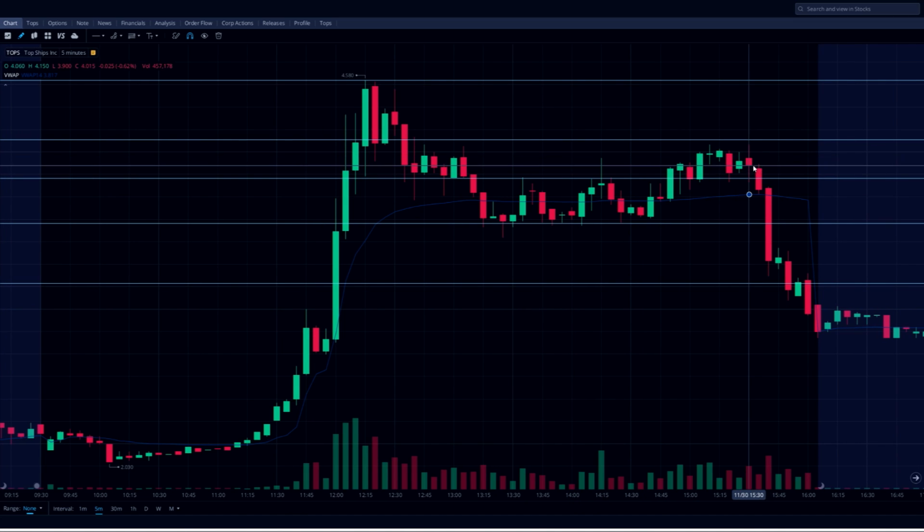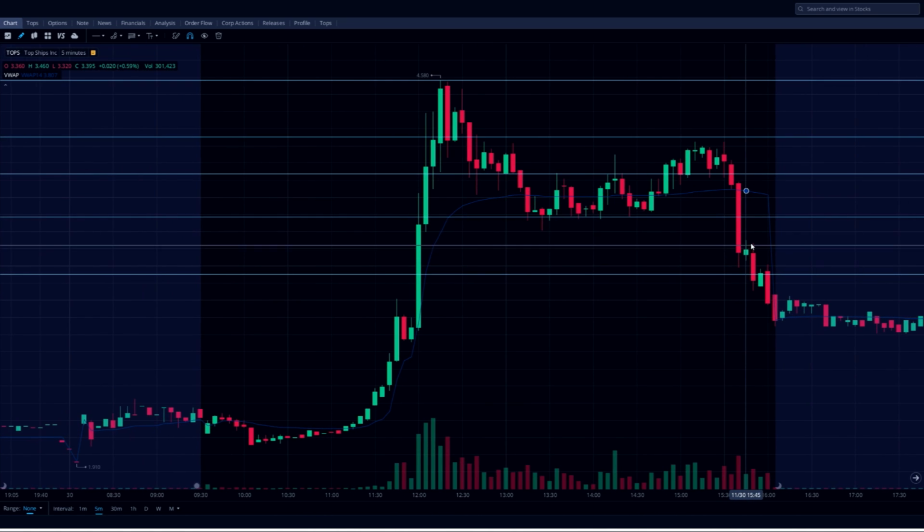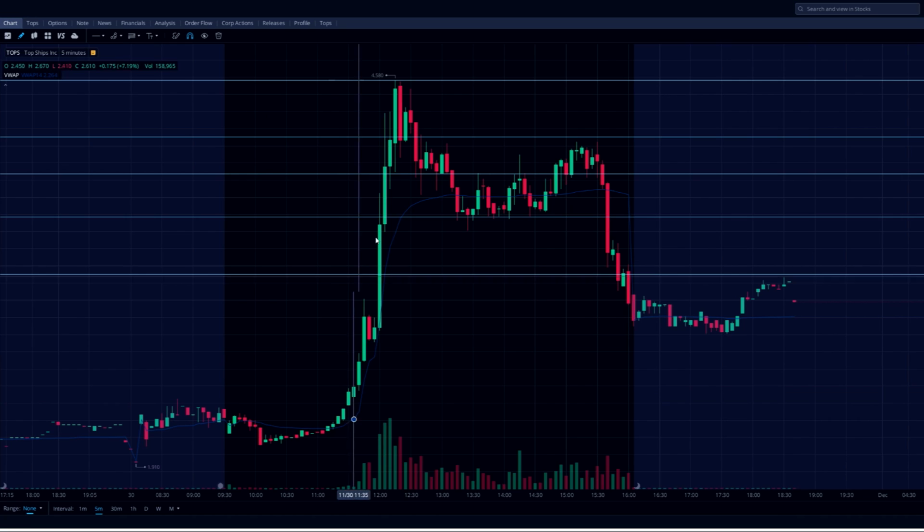We actually ended up breaking this support, coming back down to that 3.6 area, still couldn't hold it, and ended up just falling through. And just as fast as something goes up, it can come down just as fast. Another very important thing to note, that's why I never play the initial run up. Always wait for it to consolidate, breathe, have your levels ready, manage your trade, plan your trade out, know exactly what you're planning to do once you enter the trade, and manage it from there.